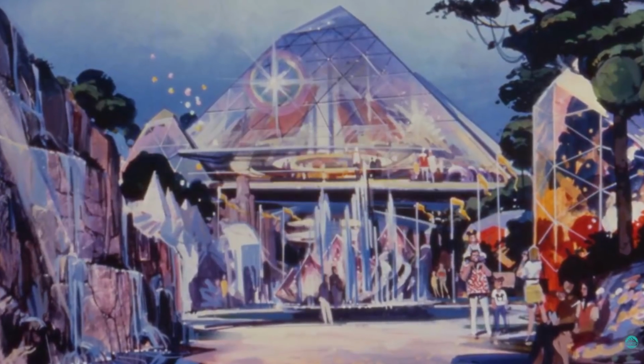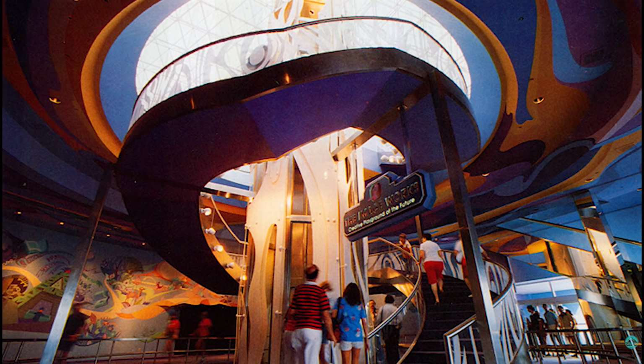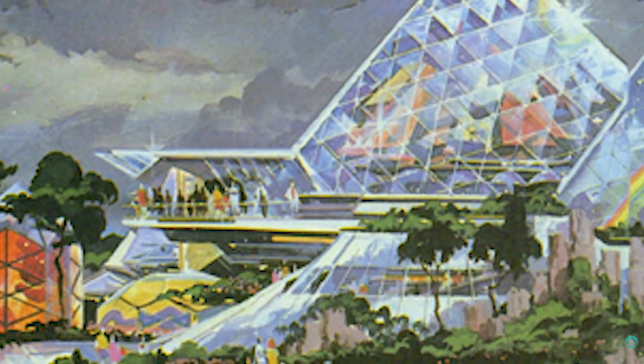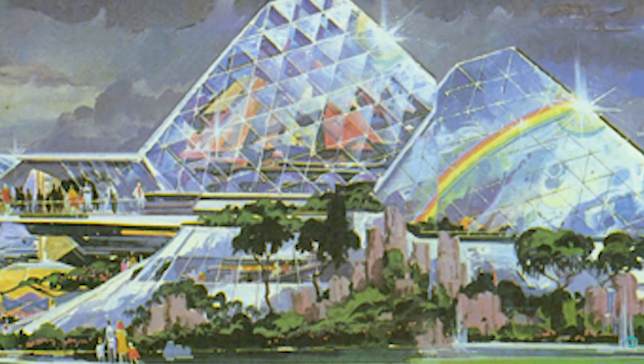Each early version of the Imagination Pavilion all featured one common aspect. They all had an interactive playground located upstairs. Originally, the building also had an exterior balcony, but this was later removed from the plans. The upper floor, though, would remain.